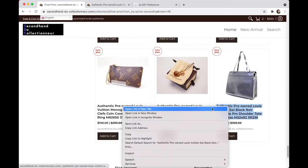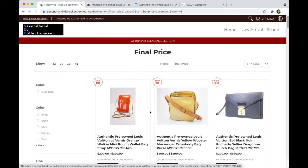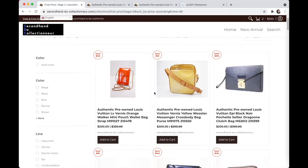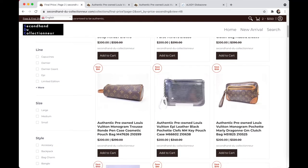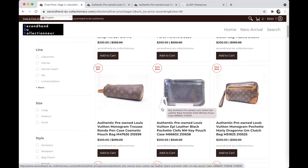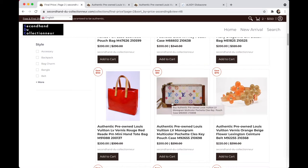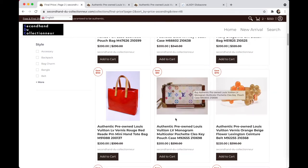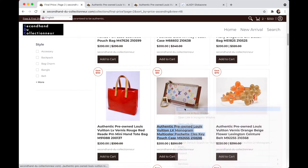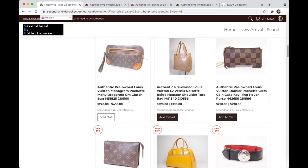Okay, so lots of Vernis. You have your tote bag. Let's just look at it. New tab. Get another page. These are all Vernis. So Bush Clay, $200. Multicolor, $200. I think I have that. No, it's $390. Let's look at it. So I currently have three tabs open. Let's just finish this page right here.